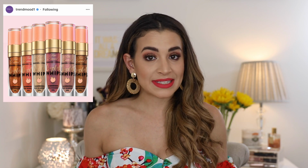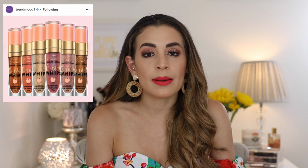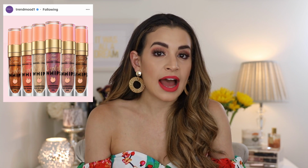I'm absolutely obsessed with the liquid cat suits from Wet n Wild. They're like $3. Amazing liquid shadow formula. Like the best thing I've tried after Stila.